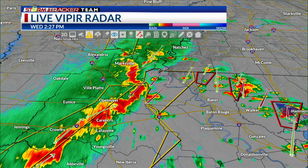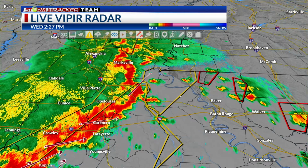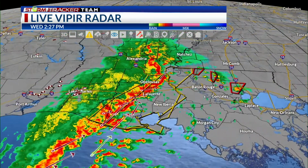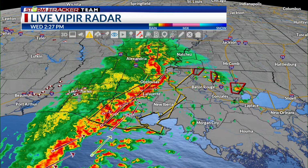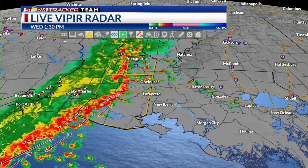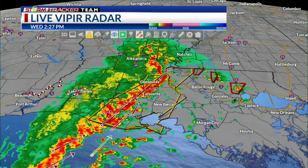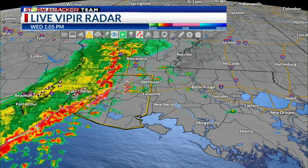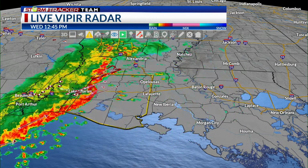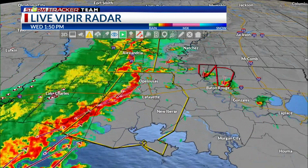I'm going to switch radar sites to the Lake Charles radar site just to show you what we're dealing with off to the west. Let me zoom out, and I will put a loop on this just so you can see, over the span of the last 2 hours, a very wicked squall line moving from west to east. And it is moving into Lafayette, soon going to move into New Iberia.